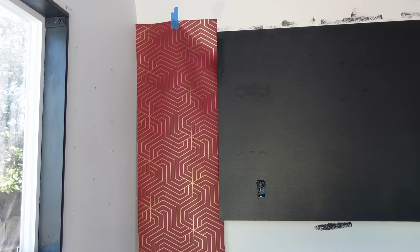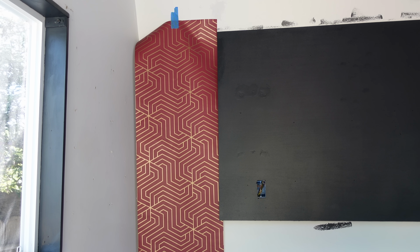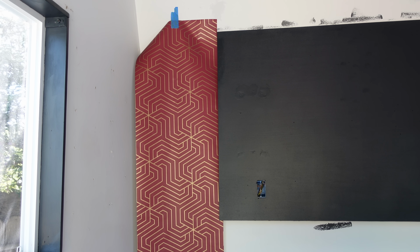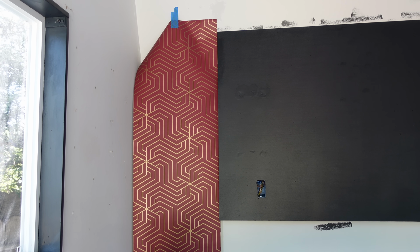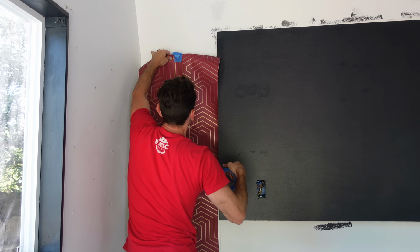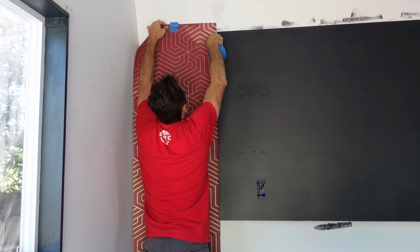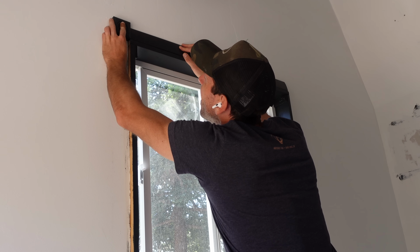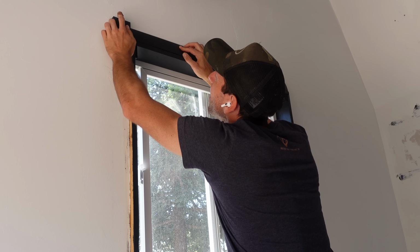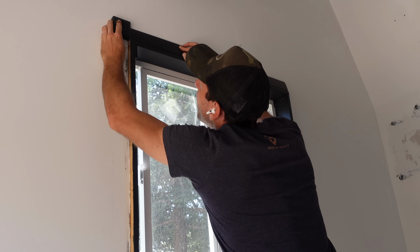I found this really amazing peel and stick wallpaper on Amazon, and I totally fell in love with the color, the pattern. But you know what? It's wallpaper, and it's absolutely horrible, and I really should have never tried to take it on. I got a little too far ahead of myself. I have to focus on the window trim and finish the floor before I can even get to the wallpaper.